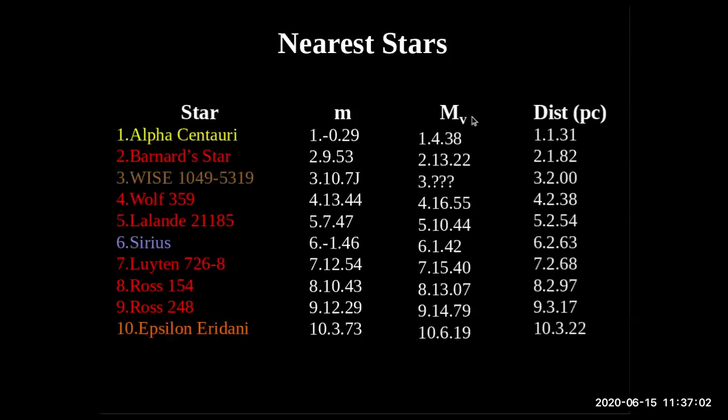Well, the nearest stars, I think I showed this one to you. Look at this. The stars that are closest to us are mostly red stars. Very, very low luminosity, not very bright compared to the sun. And look at the apparent magnitudes for these stars. Look at them. Most of them you would not even see with your naked eye. Sirius and Alpha Centauri you could see with your naked eye.